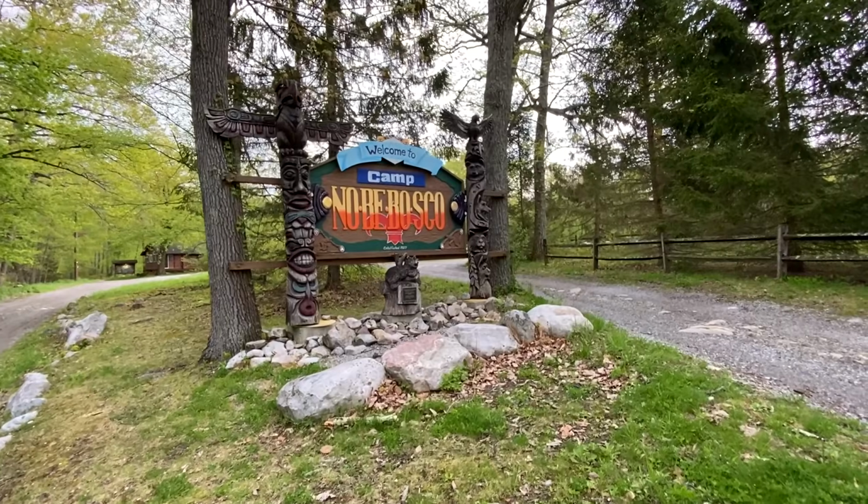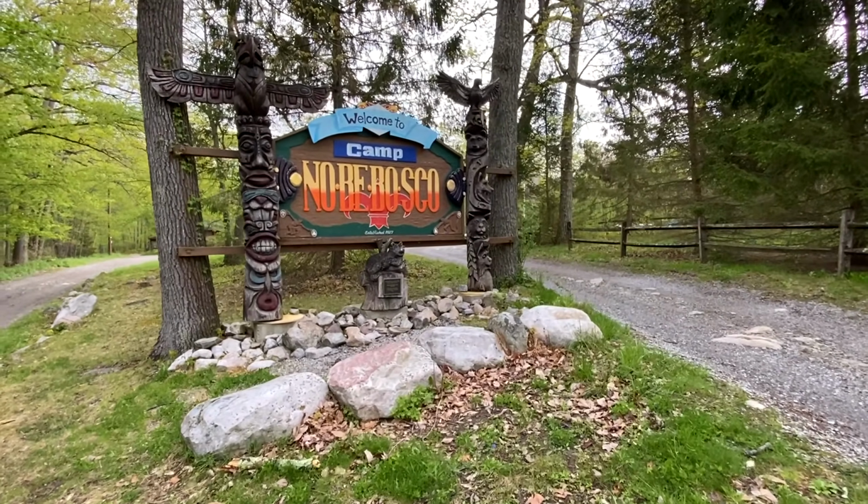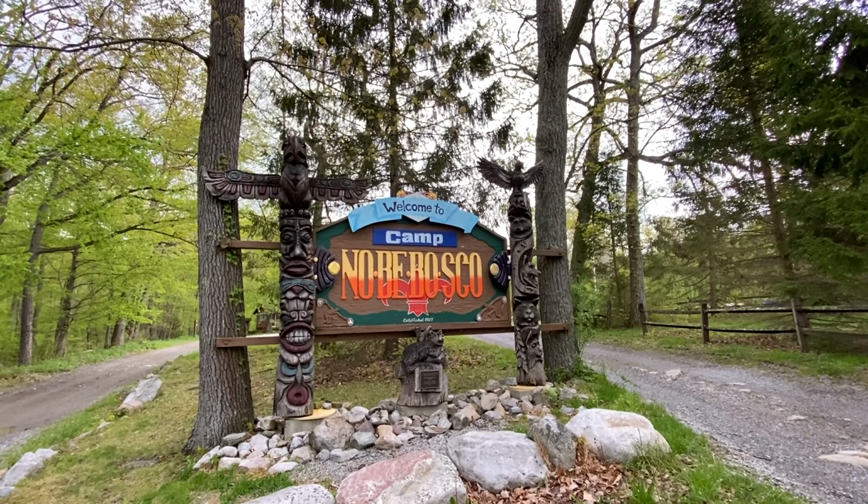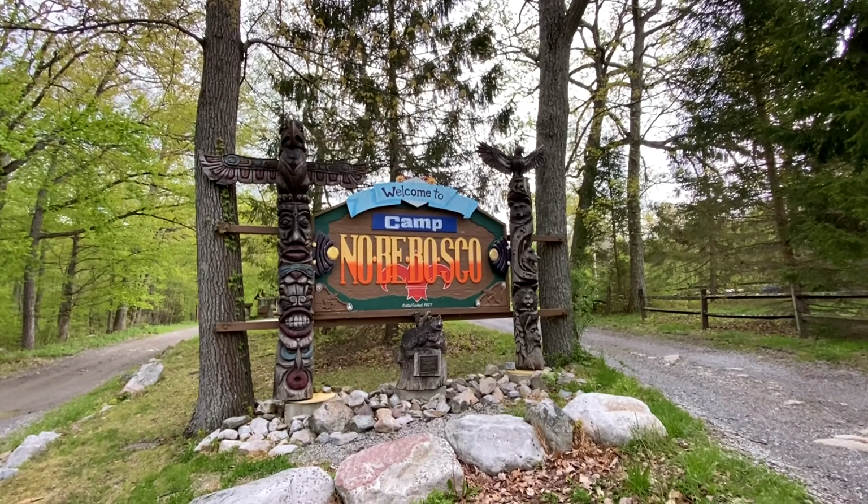All right, guys, this is where the original Camp Crystal Lake sign was hanging up. Pretty cool, man. This is the actual spot.